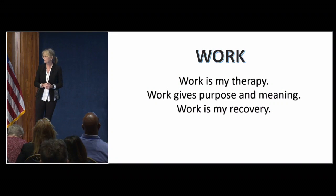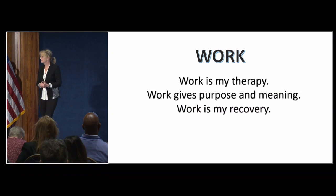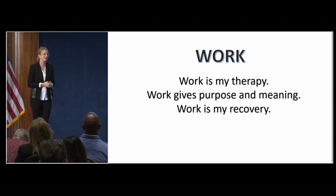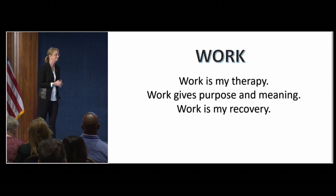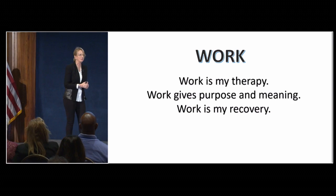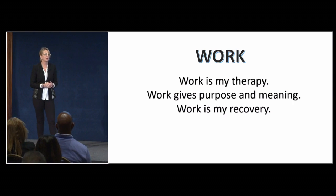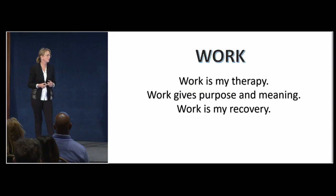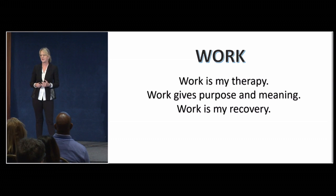Work is my therapy. Work gives purpose and meaning. Work is my recovery. You see, for people living with a disability, work is not just a means to an income, but it's a means to a better sense of identity, a renewed sense of promise and hope for the future, for themselves and their families.